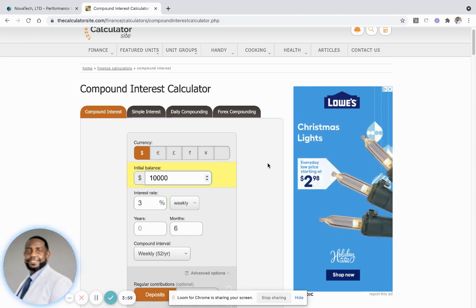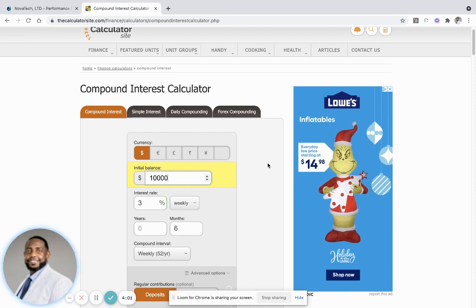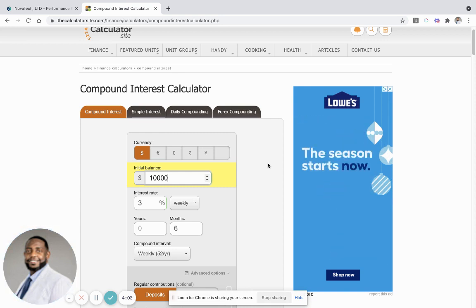So now you're trading on the higher balance, and you keep doing that over and over again every single week until your balance just explodes, right? Your balance just grows and grows and grows. That's what we do. But I want to show you guys this.